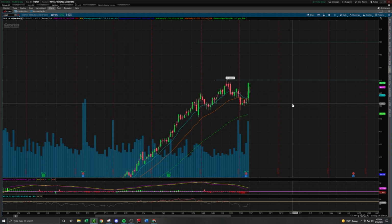Hopefully they don't change. I'd love a flat open so we can catch some of these breakout moves. But just keep in mind that you may have to adjust the triggers according to the overnight movement and the pre-market movement. Good luck tomorrow.